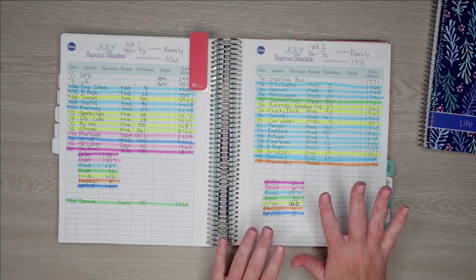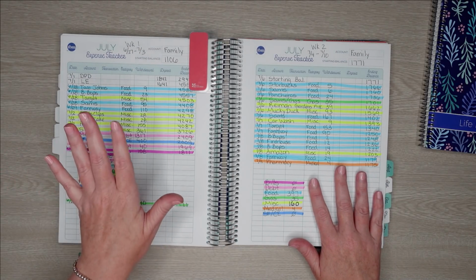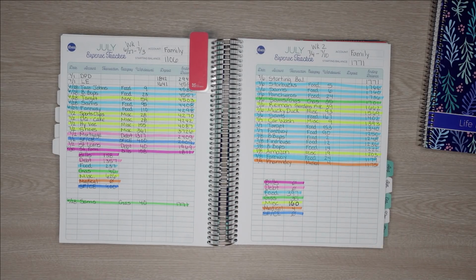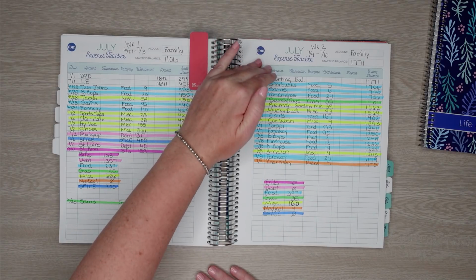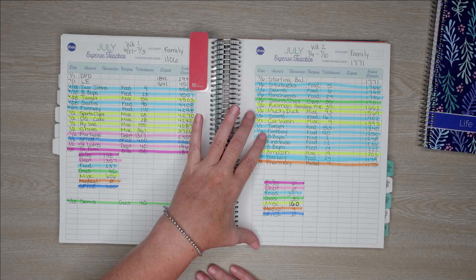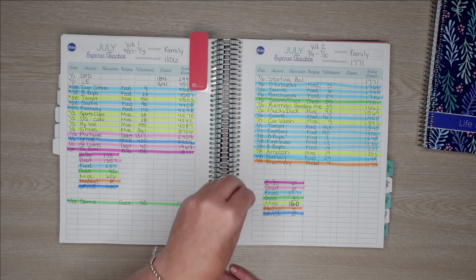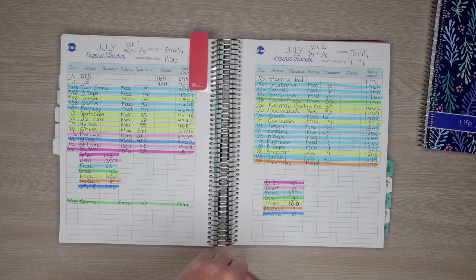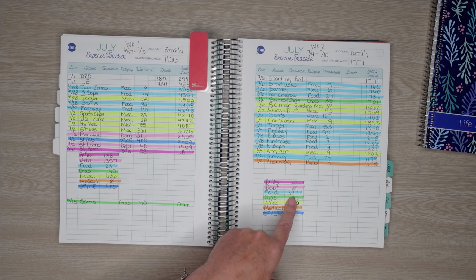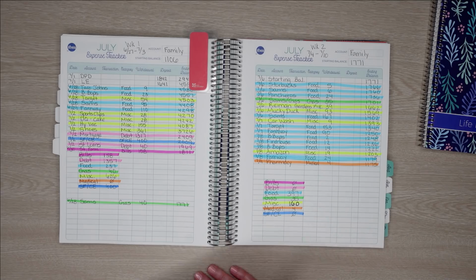Okay, I like to start with my weekly expense tracker. The way I use her planner is I use one expense tracker per week. So this is the week we're looking at, which is July 4th through July 10th. I list out everything that I spent money on for the week. I color code it by category, and then I make a key down here where I add the total for each category so I can see how much I spent in each area. For example, for food this week, I spent $397. Oh, that's a lot of money.